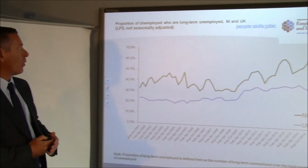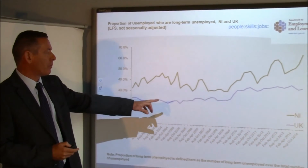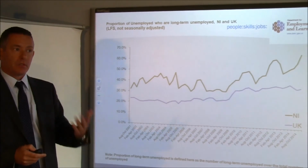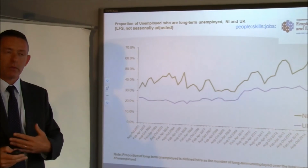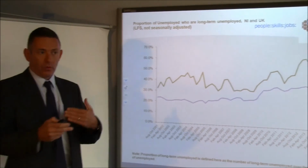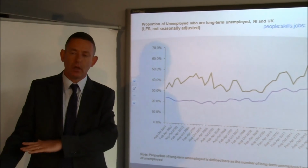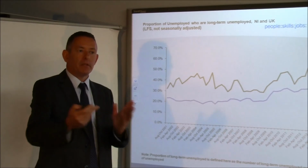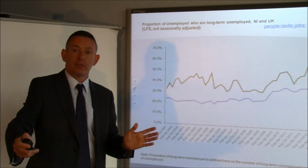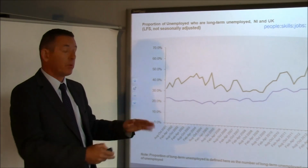Now this is the proportion of the unemployed who are long-term unemployed, NI and the UK. So the UK has a long-term unemployment rate of around 30% or so. At the minute ours is around 60%. And the Minister is very concerned about that. But when we looked into it, we asked, why does Northern Ireland have such a high rate of long-term unemployed? And it actually turned out that one of the reasons was that a lot of people who were short-term unemployed were leaving the claimant count. So if you get a lot of people leaving the claimant count, then the ones that are left make up a bigger proportion of the claimant count. So their numbers don't actually have to increase. But what's happening here is that we have an apparent increase in the long-term unemployed, but it's in the proportion.